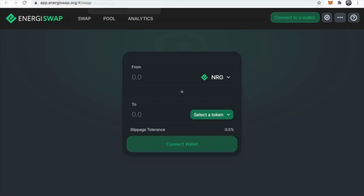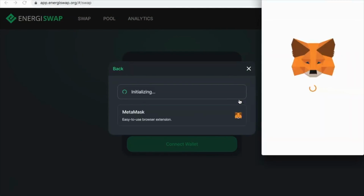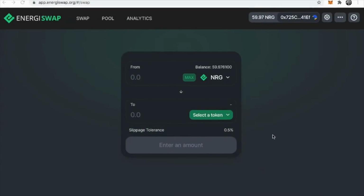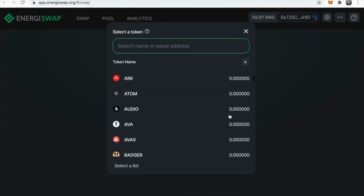Let's go back to the Energiswap app/main page. And now that we have our MetaMask set up, let's connect our wallet, connect our MetaMask to Energiswap. Right here, click connect, then hit next and hit connect. Boom, wallet connected. Big step done. Now we are free to use Energiswap and select token and swap any token we want.